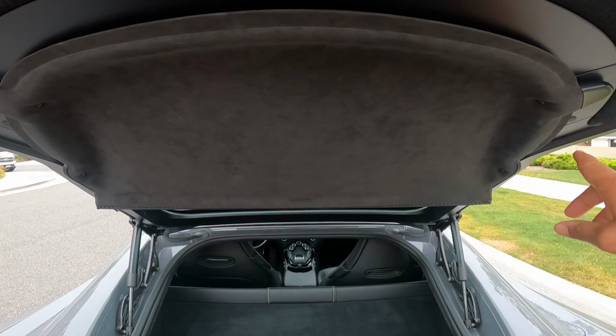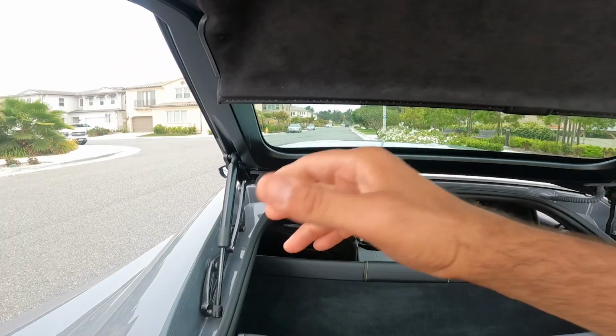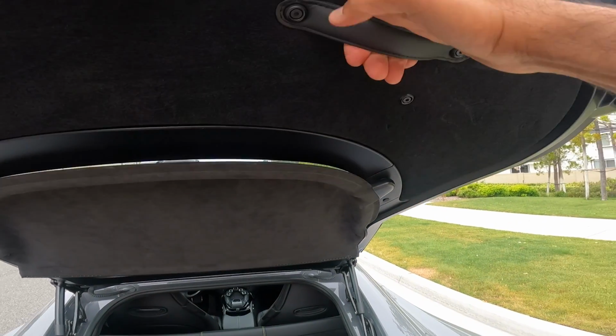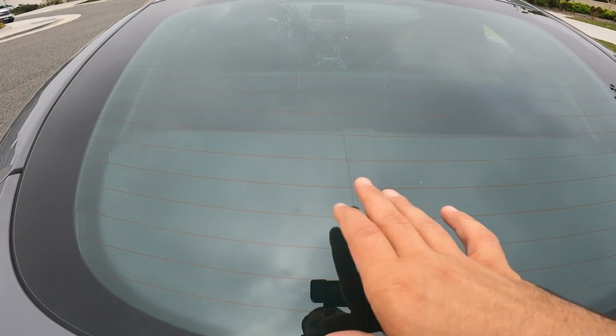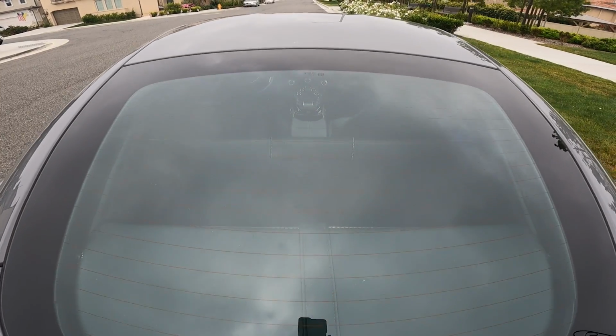And I really like how Aston Martin even put a little trunk cover, and it does have the yellow stitching because this car's interior is black on yellow. And I like how you can just grab this and close it, and when you're looking at the back, you cannot see what you have in the trunk. So kudos to Aston Martin for giving the folks that own this car some privacy.